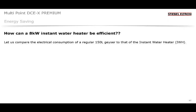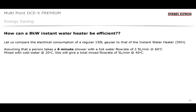So I'm hopefully not going to bore you. I will run through this and try and explain it as briefly as possible. But let's consider the electrical consumption of a regular 150 liter geyser compared to an instant water heater.